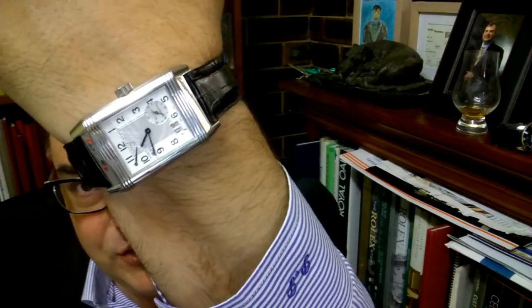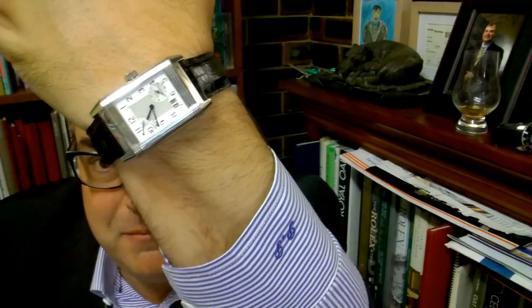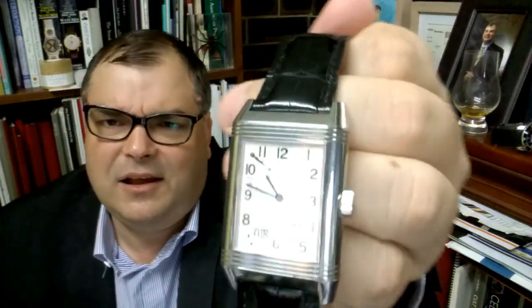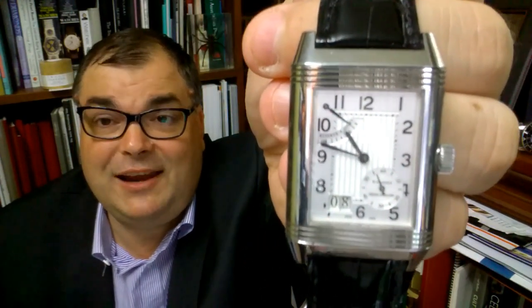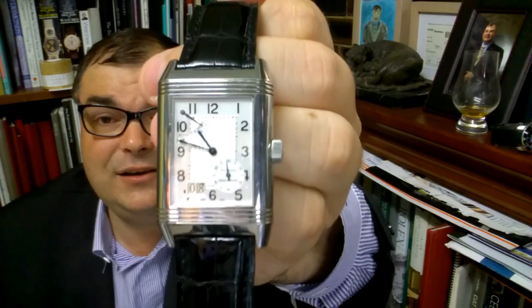Quick watch check. Reverso Grand Date. That's my watch there. It's a bit annoying to get the lighting perfect. The lights I've got here are not great. There we go. It's my Reverso Grande Date. Okay, today I'm doing a paid review.